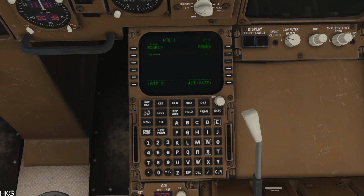Routes. Good. Now the very long route is filled out. So Sonics, Upper Lima 975 to DSig. And then it's the Lima 603 to Lamso. Good, the Upper Lima 603 again to Aletu. There we go. And then it's direct to Gomig. There's a lot of direct in this route.